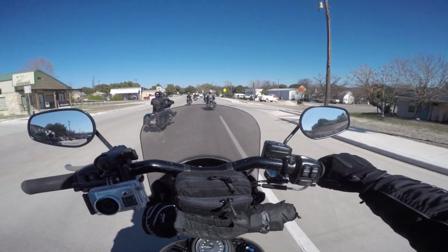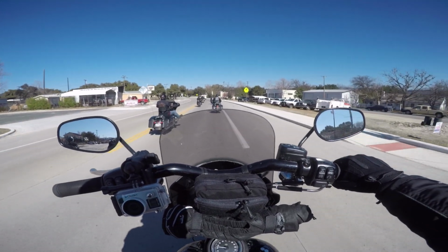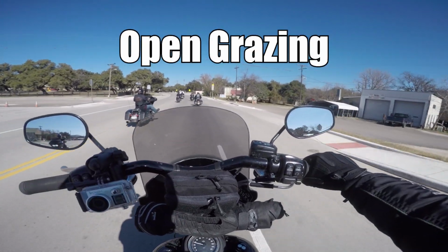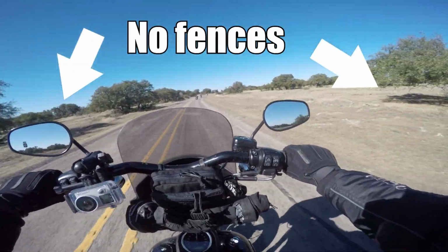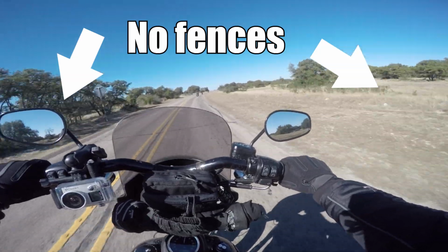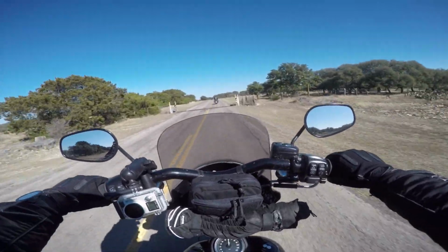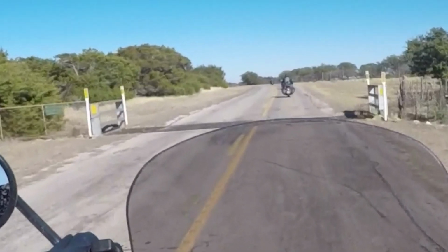Some things to note. One of the most unique features of Ranch Road 336 is a good portion of it is what's called open grazing, which means there are few fences to keep ranchers' cattle out of the road, and more importantly, cattle guards. In case you have no idea what a cattle guard is, it's a metal grid placed on a roadway with slots that cattle can't get across.